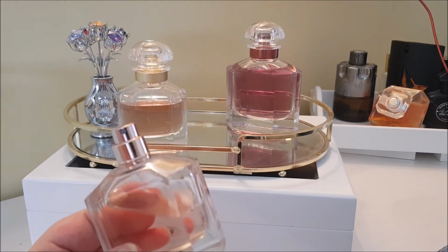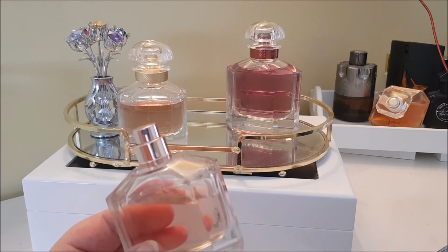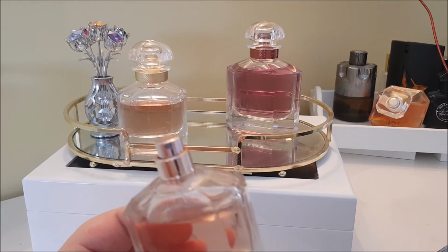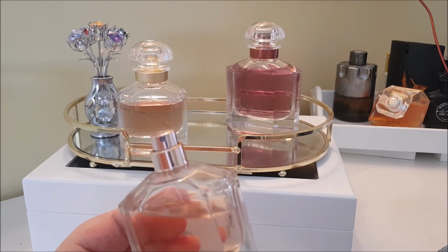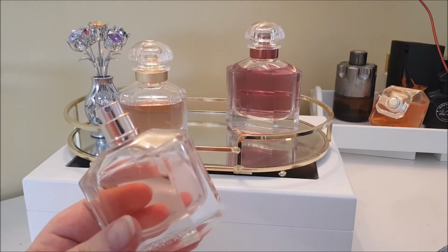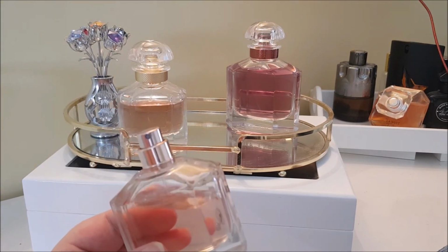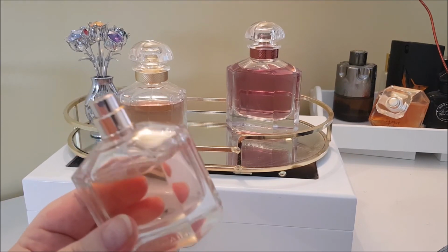But I tell you what's really special, that peony. Wow, it has a delicate peony in this, and the peony is delightful, absolutely. And it just adds, along with all of the other floral notes, a kind of gentleness, and there's a sexiness to this floral fragrance, but in a very understated way. I truly adore this in its own right.